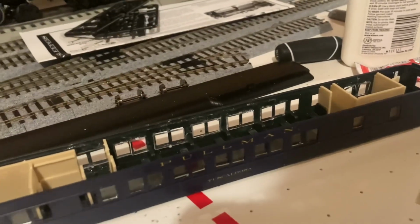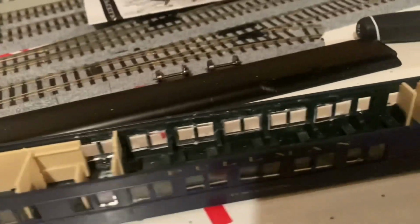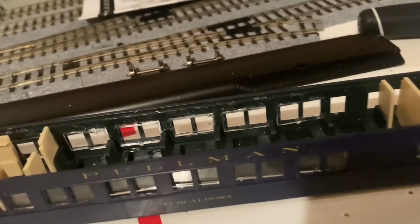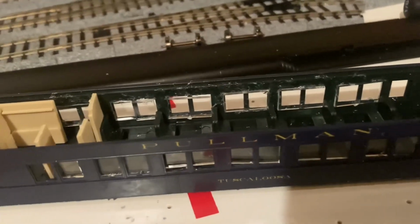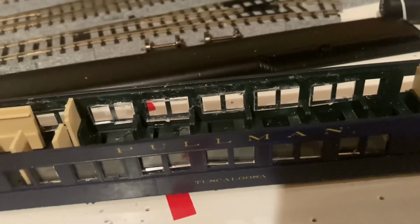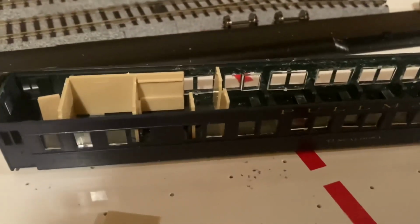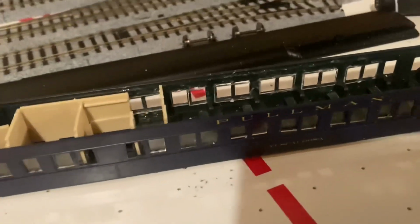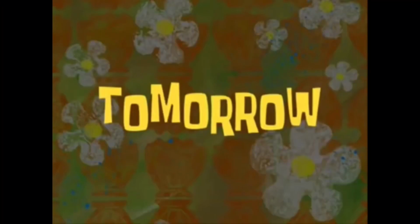It's been several hours now. It's almost 9 p.m. I put in some windows, at least I tried to. The glue made it very messy, so I went through several windows just trying to make it look okay. And then I put in some of the sleeper car compartments, which I'm still working on, but I think I'm gonna call it a day here and work on it tomorrow morning. So, see you then. Tomorrow.